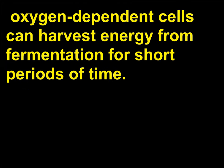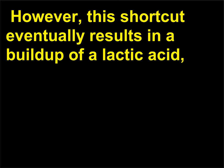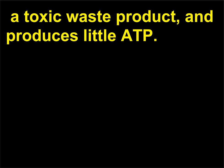Under some circumstances, oxygen dependent cells can harvest energy from fermentation for short periods of time. However, this shortcut eventually results in a buildup of lactic acid, a toxic waste product, and produces little ATP.